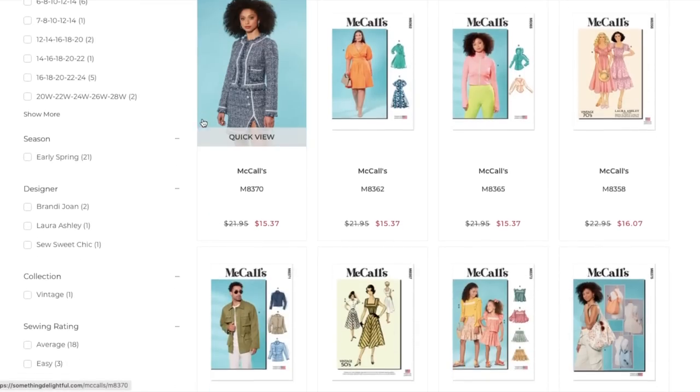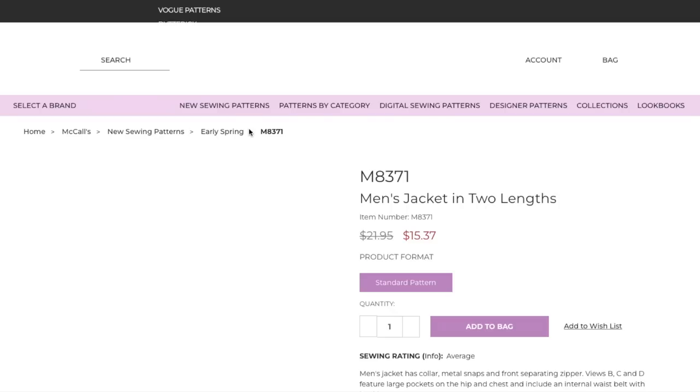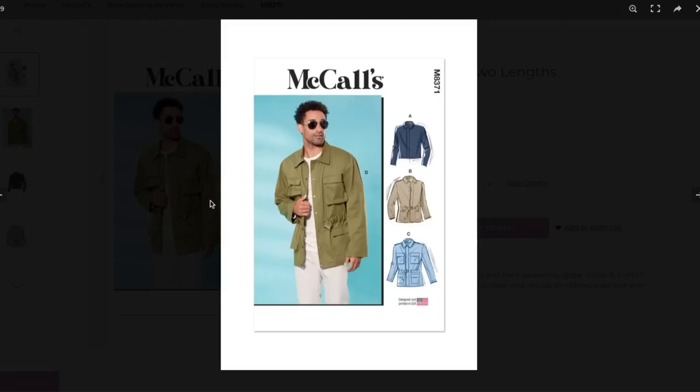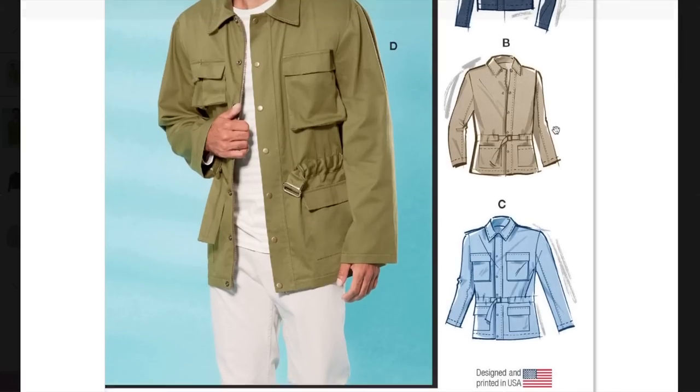My goodness. Okay, now we have this. They're calling it a men's cargo jacket, but I don't know why you couldn't wear it. It's everybody's jacket, right? Collar, metal snaps, front separating zipper, views B, C, and D feature large metal pockets on the hip and chest, and include an internal waist belt with buckle. The internal waist belt's really cool. I mean, straight out of the Gap, right?